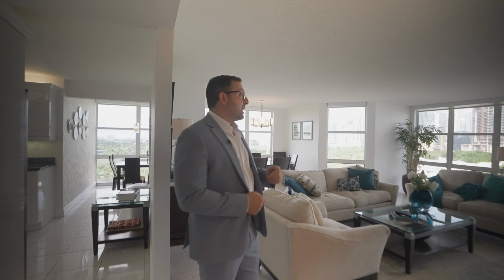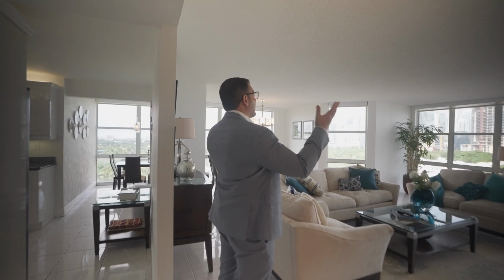We're sharing the skyline with the St. Regis Residences that's under construction and with the Santa Maria Residences here in Brickell. And you can see the beautiful skyline of Brickell.